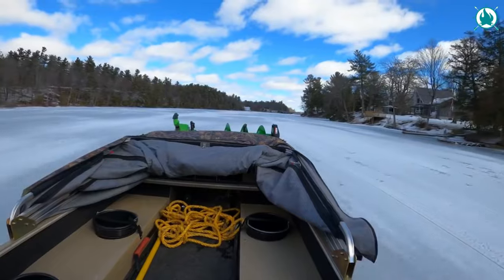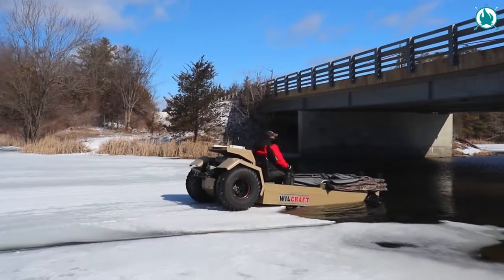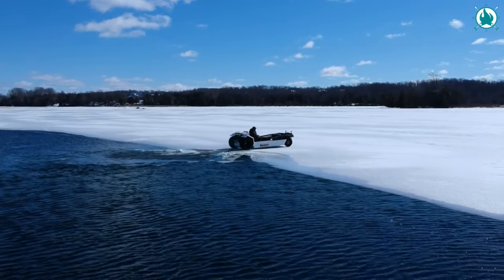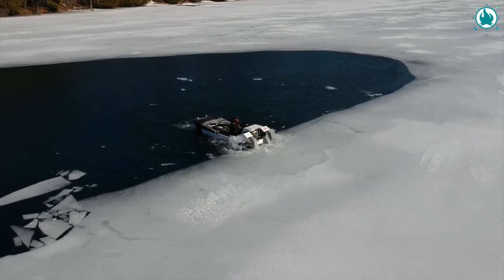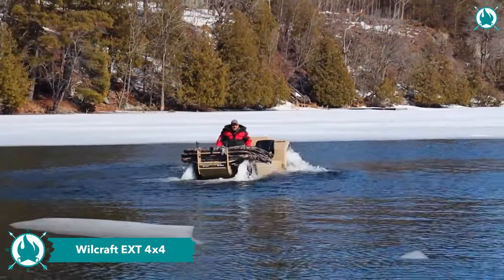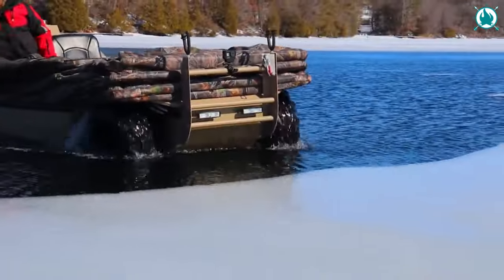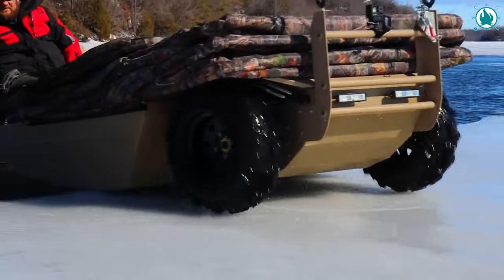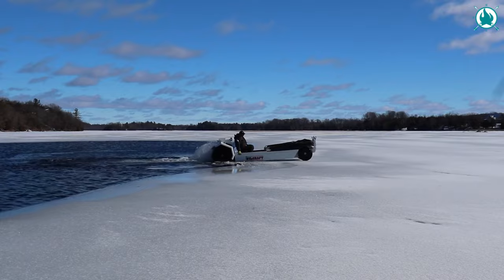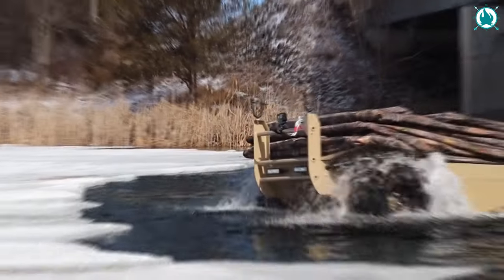Ice fishing has been around for generations. Over the past 20 to 30 years, innovations have made the sport easier and far more enjoyable. Willcraft takes ice fishing vehicle to a whole new level. Imagine a flat-bottom boat on wheels with a 26.5 horsepower engine and a whopping 306 kilograms of payload capacity.